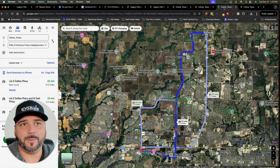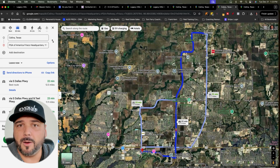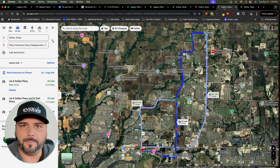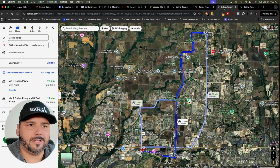This is another shot too, because if you're living there and you want to come back into town like Frisco, where you're going to have access to the PGA of America, let's see what else is going on down there.